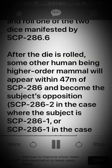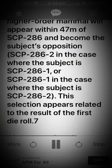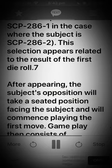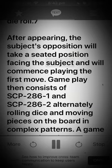After the die is rolled, some other human being or higher order mammal will appear within 47 meters of SCP-286 and become the subject's opposition: SCP-286-2 in the case where the subject is SCP-286-1, or SCP-286-1 in the case where the subject is SCP-286-2. This selection appears related to the result of the first die roll. After appearing, the subject's opposition will take a seated position facing the subject and will commence playing the first move.